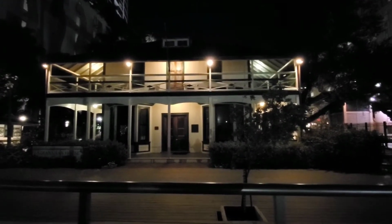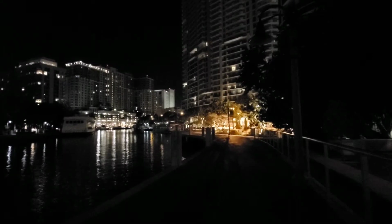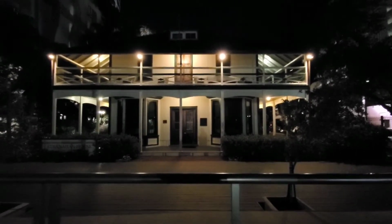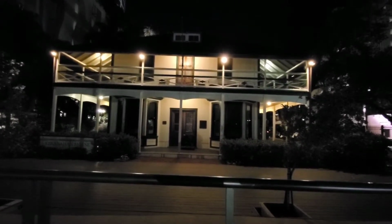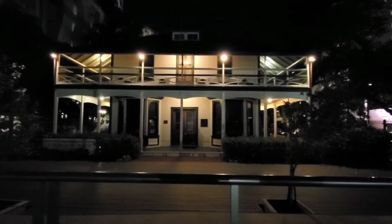I've done the ghost tour. It's very informative. They take you all the way up and down the Riverwalk, which is very vast, and it's a couple of miles. It's definitely a long walk, so get them walking shoes on. They do not take you inside the house though. They stand you outside. They tell you a little bit about the history, and of course the sightings, of the spirits that are said to haunt the home.